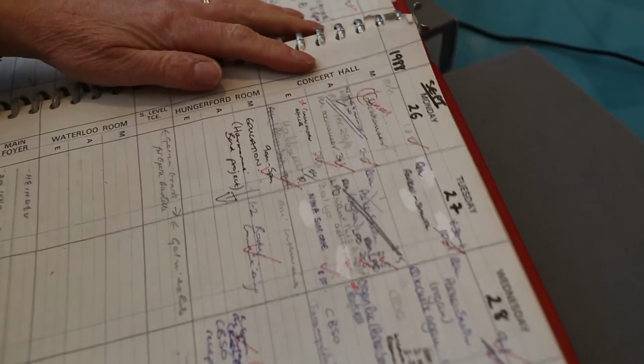At the moment I'm working on cataloguing the lettings diary for 1988-89, and this is a diary in which everything was written down to do with the three concert halls, the Royal Festival Hall, the Queen Elizabeth Hall and the Purcell Room, and all the spaces in between, so lots of meeting spaces and bars where people had meetings. And it's all in this book and has to be written out.